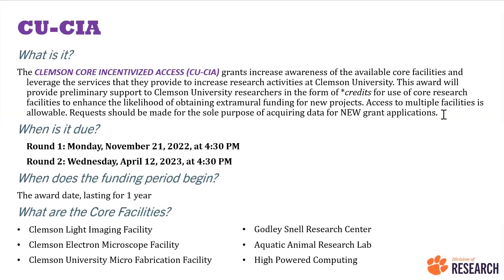And then what are the core facilities? The core facilities are the Clemson Light Imaging Facility, the Clemson Electron Microscope Facility, the Clemson University Microfabrication Facility, the Godley Snell Research Center, the Aquatic Animal Research Lab, and the High Powered Computing Center. All of these are detailed in the solicitation, which is found on our website, and their directors are also listed there, and some information about each facility is available.